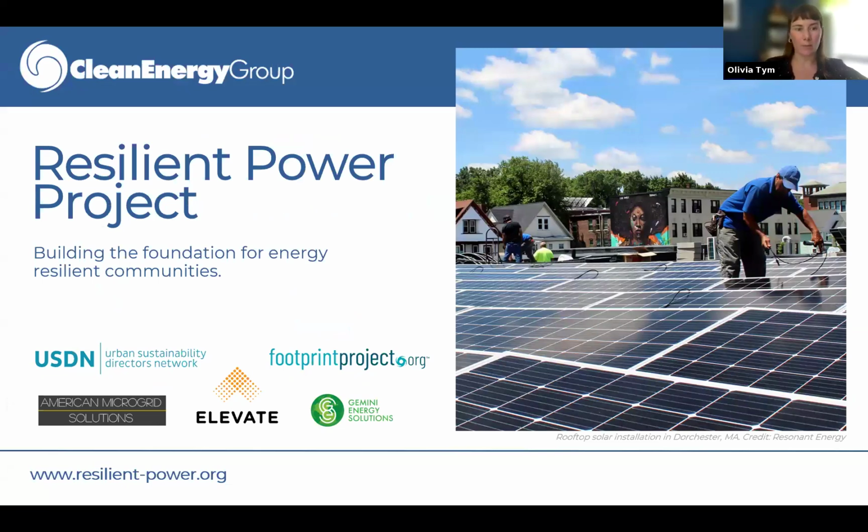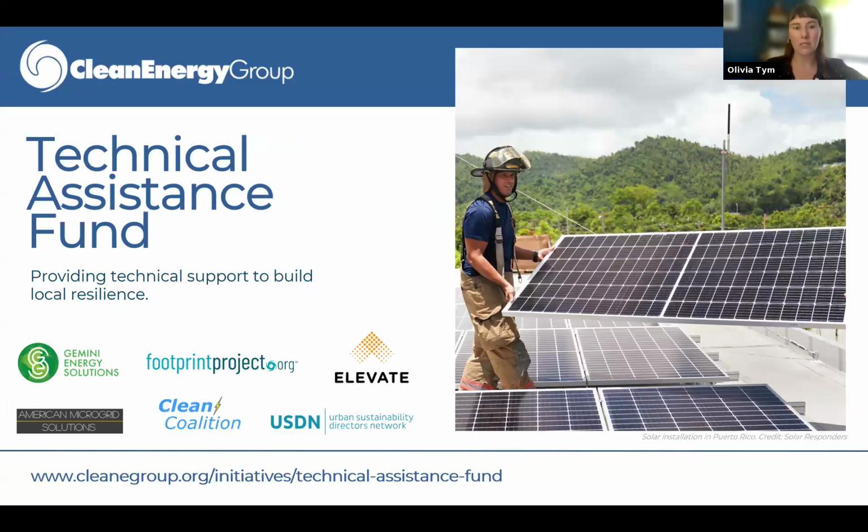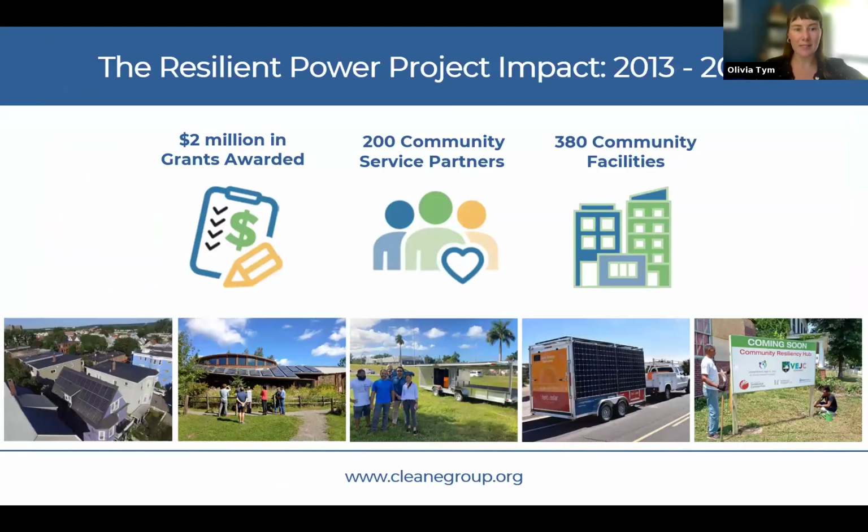One project to highlight is the Resilient Power Project. CEG established this over a decade ago to support communities that are advancing solar and storage projects and to build local resilience. Through this work, CEG provides technical assistance support for local resilience. In the coming months, we'll be supporting community solar and community solar plus battery storage, and additional community benefiting projects. If you're interested in learning more, visit our website, or reach out to us directly. Over the last 10 years, we've awarded over $2 million in technical assistance grants, worked with over 200 community service partners, and done work in over 360 community facilities.